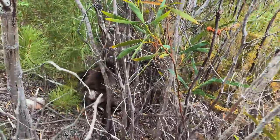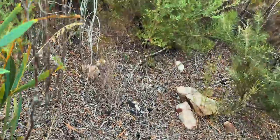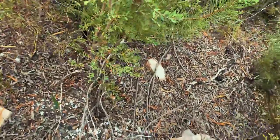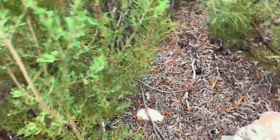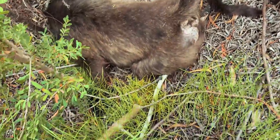I'm just gonna back around this big bush over here. He's definitely dead. I'm gonna put my rifle down, see if I can get you guys in. Oops. They're super filthy, so I really don't want to touch this guy. They carry a bunch of diseases. And guys, these things are pests. Not only do they absolutely wreck crops.